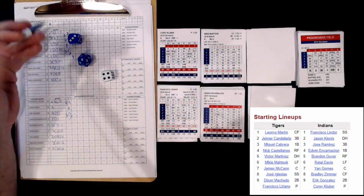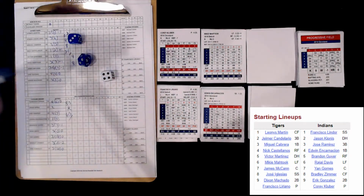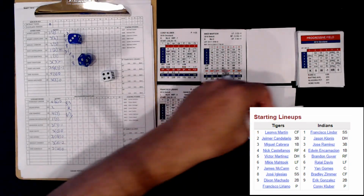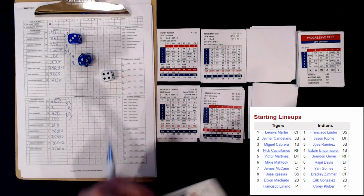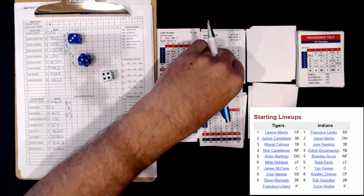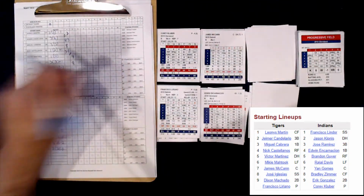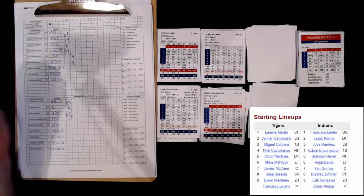3-4 is a fly ball to center field. That is going to be Brandon Zimmer. Getting rid of the wrong one. Here we go. 2A for James McCann. Corey Kluber looking for a nice quick 1-2-3 inning.